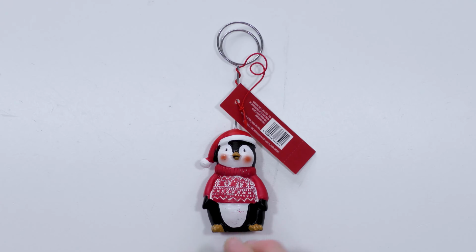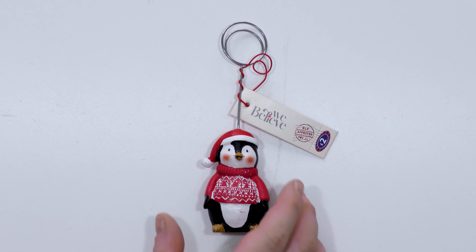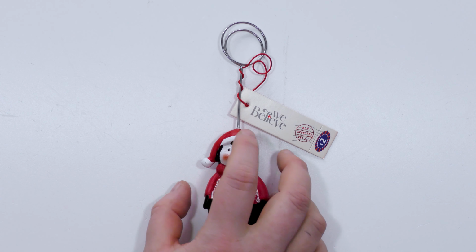Get off. This little geezer is from B&M. He's a penguin placeholder, to placehold your penguins. He has a Christmas jumper on and a hat, and he is blooming adorable. Is he ceramic? Yeah. It has to have a bit of weight to actually hold the card or whatever you got, so that's actually quite nifty. Hefty. It says it was £2. He was down to £1.